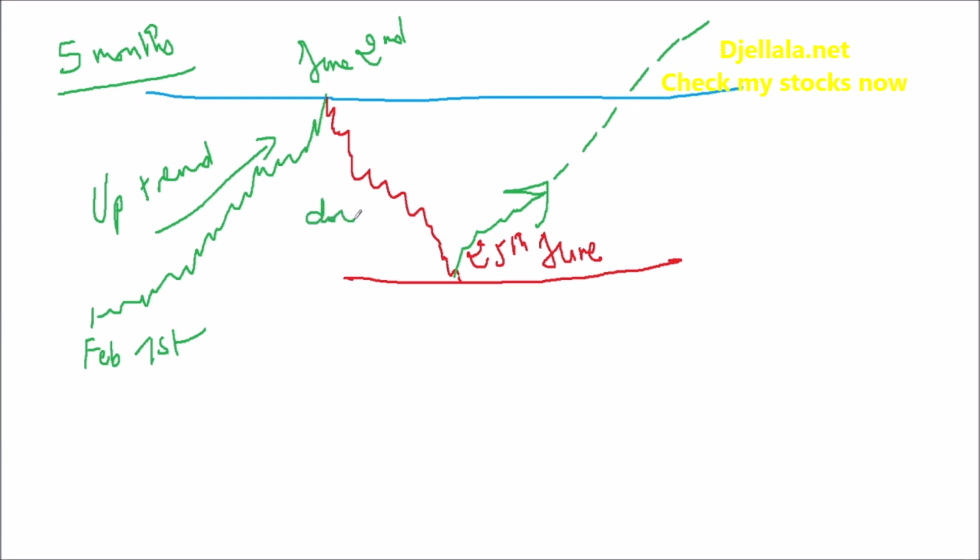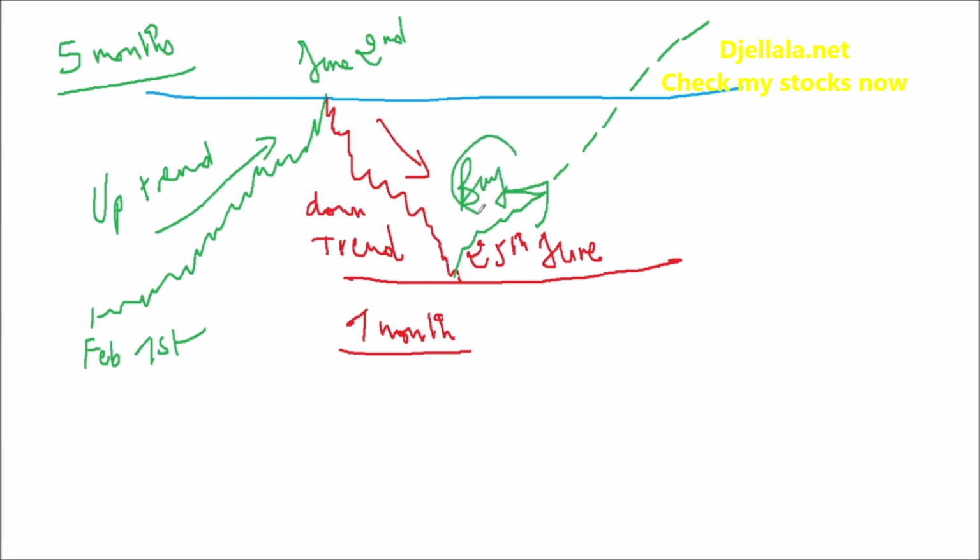Now here, let me take the red. This is a downtrend, because it's the reverse of the other trend. It's going down. Let's say for the sake of argument it's 1 month, just 1 month or less than 1 month. It's not a problem. And now we are here in this section, so we should buy these stocks, and this could be the next uptrend. It could go for 2 months or 3 months, 6 months, we don't know.